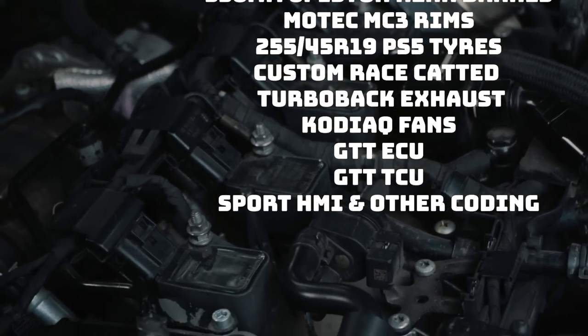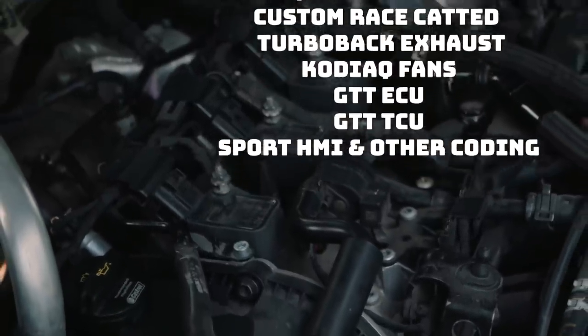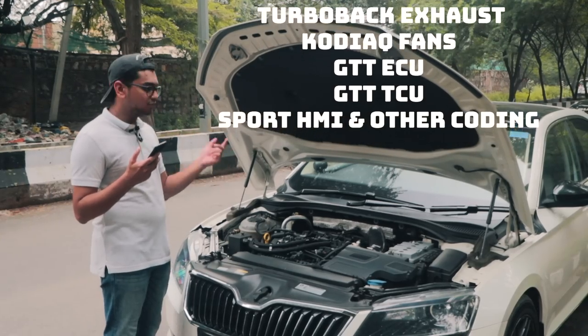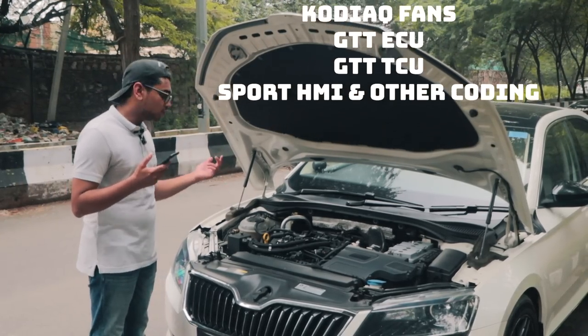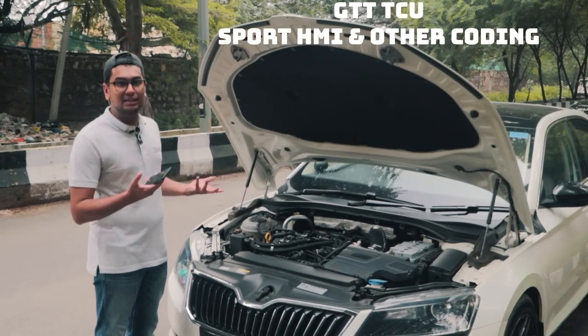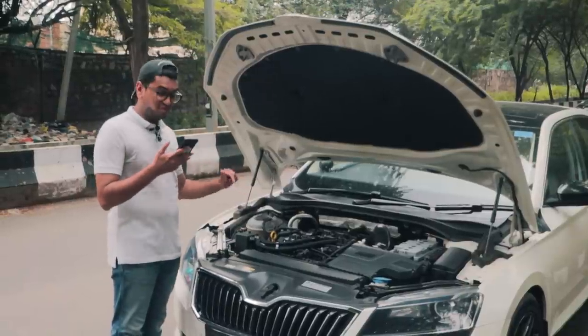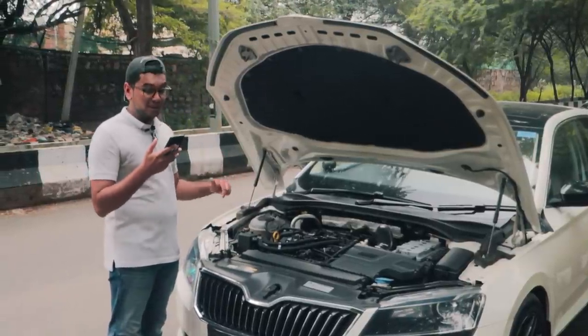A custom race catted turbo back exhaust system, Kodiak fans. So basically the Kodiak gets a dual fan setup, whereas VRS's, Superbs and all of those cars get a single fan setup. And especially in Delhi, as you can see, I'm completely drenched in my own sweat. Cooling is a big factor and yep, that's a very much needed upgrade for this car.